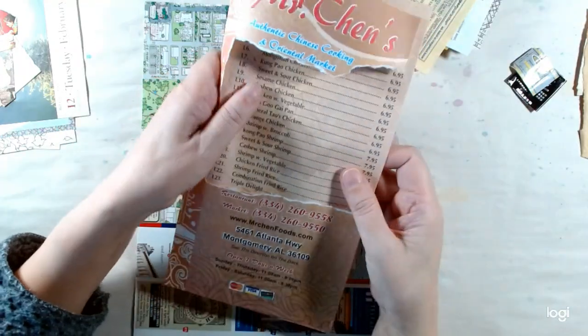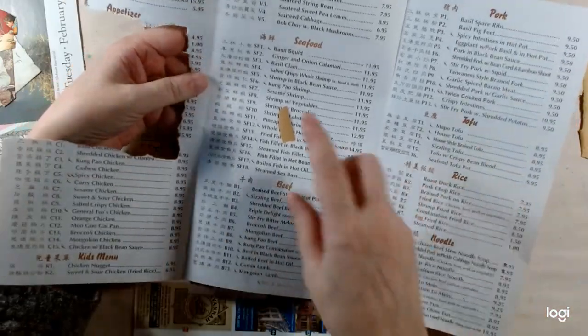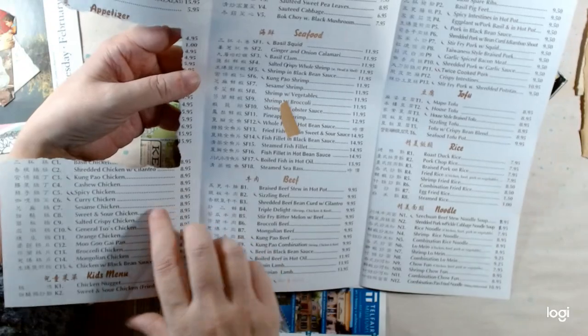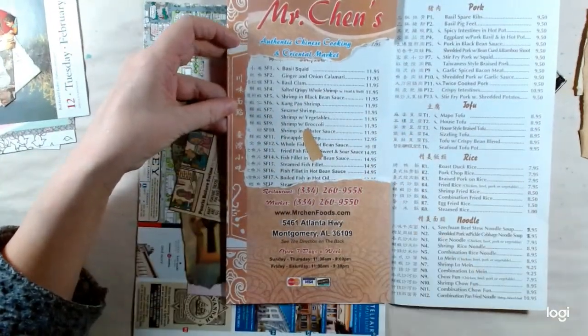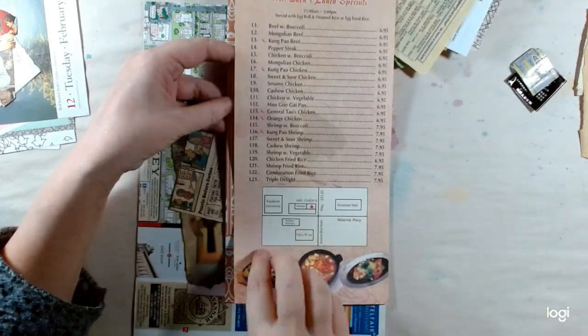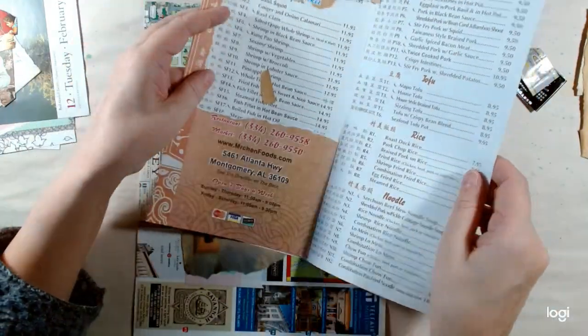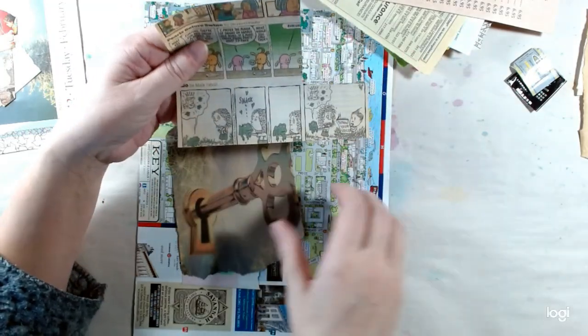Here is a menu that obviously I've used a little bit of. This one has the characters on it, so I really like that. There was, I think, a panda on this one. I'm not quite sure, but there was something here that I used. So that's also ephemera. Newspaper, you could consider that ephemera.